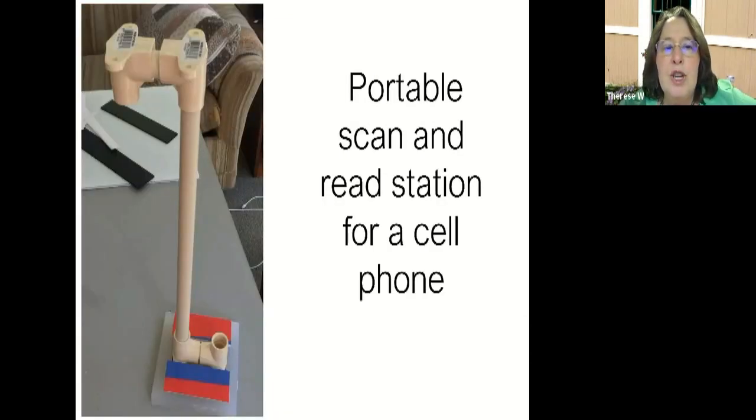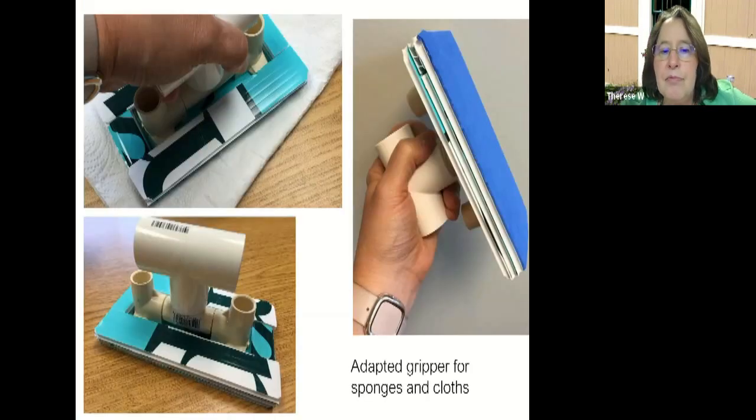This is 1/2 inch CPVC pipe. So I have a track with the wing elbows. It slides right under the corrugated plastic. And then your phone can rest on top and you can turn it into a scan and read station.